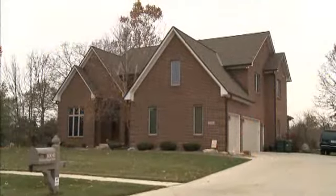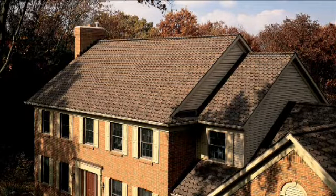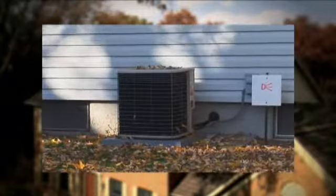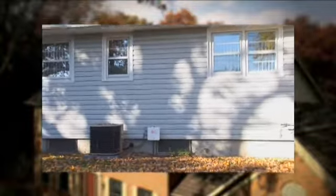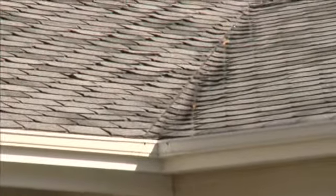A balanced attic ventilation system helps to fight heat buildup in the summer, which helps to improve the comfort level in the living spaces below. This, in turn, can help reduce utility bills because it lightens the load on the air conditioner, the refrigerator, and fans. Lower attic temperatures also help to prevent premature shingle deterioration.